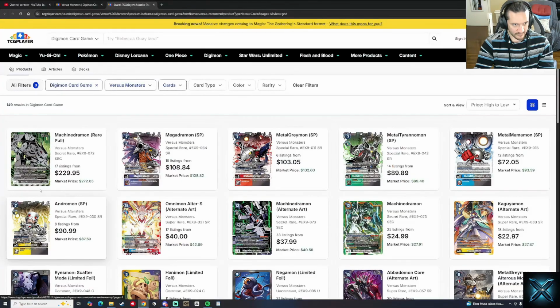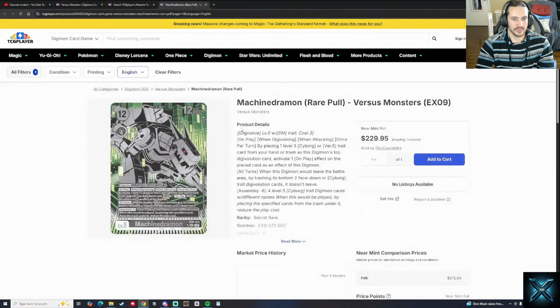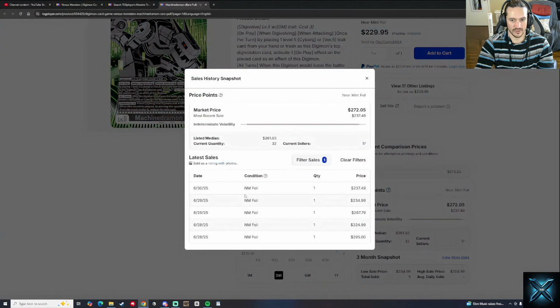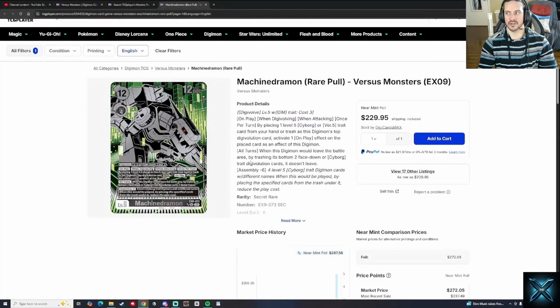But the Machinedramon rare pool, there are a lot of people who are Machinedramon fans, and this card has had 5 copies of it sold so far, all over $200. And now I do know that the hype is dying down. You can see it was listed here at about $300, the high being $324 and the last sold being $237. But even this card as well will fall.